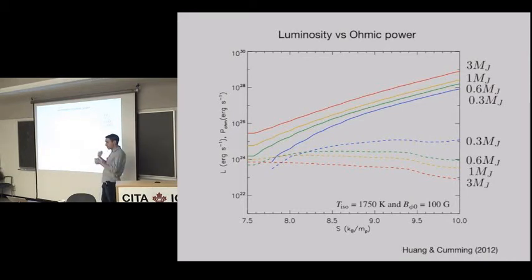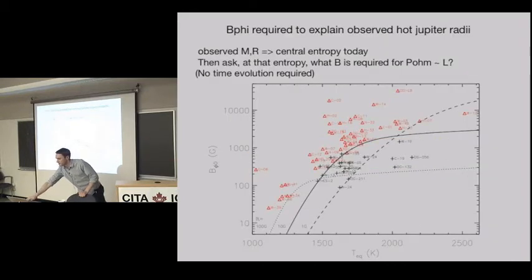And so it immediately tells you a mapping. You can just look at all the hot Jupiters and figure out what B field, in this language what B phi, I need to have ohmic power matter today. So that's what we did. And here, I'll just show you what that looks like.